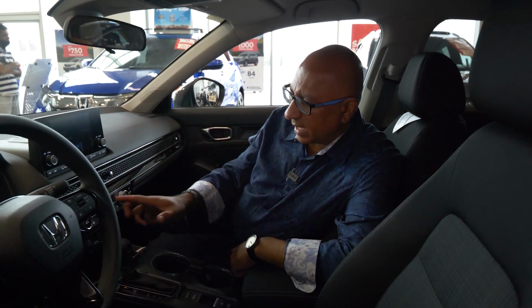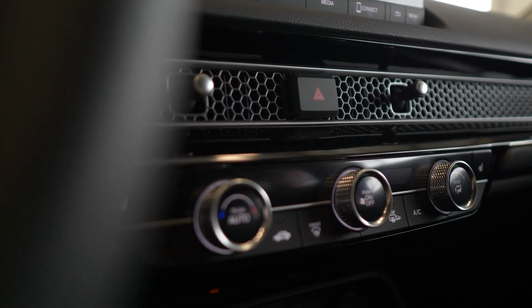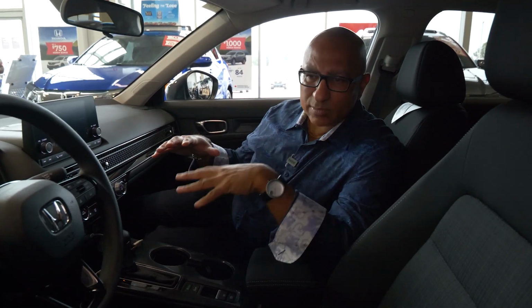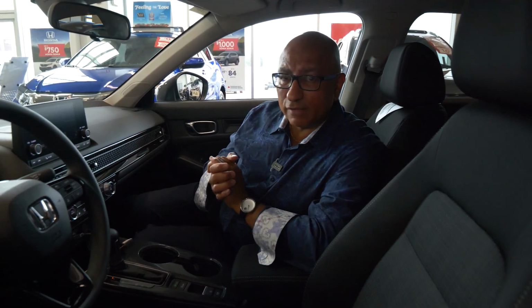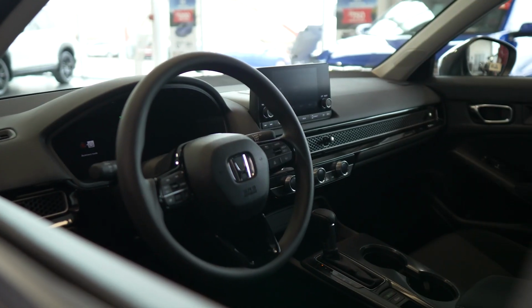Also down here, as we come down, you'll notice the heating and ventilation system. Now, one thing very important, even the base model LX comes with heated seats for the front passenger as well as the driver side. So again, great feature. And the LX model, even though it is the entry-level Civic, comes so well equipped, so the Honda Safety Sensing features are available throughout all of the Civics, starting from the LX all the way up to the Touring. So it's an amazing feature that gives you active and passive safety.